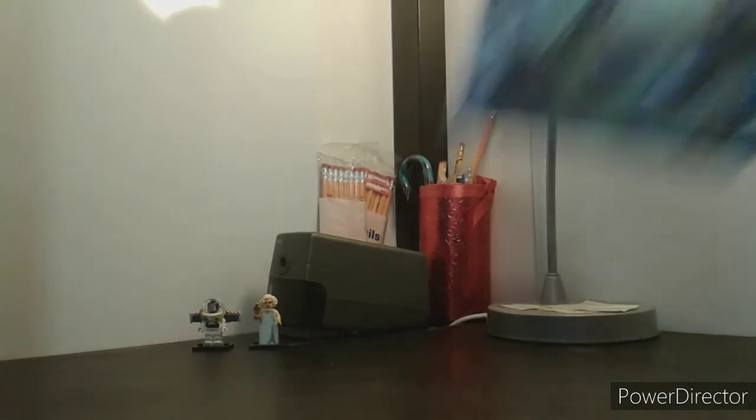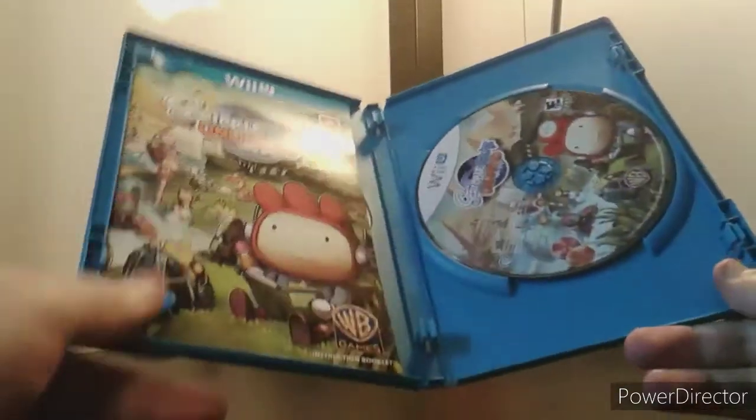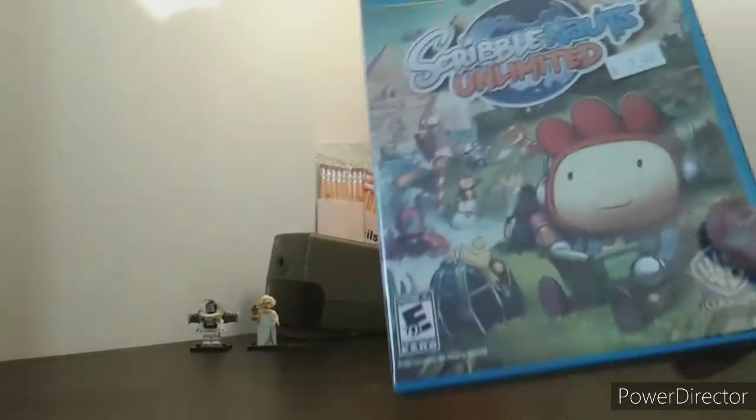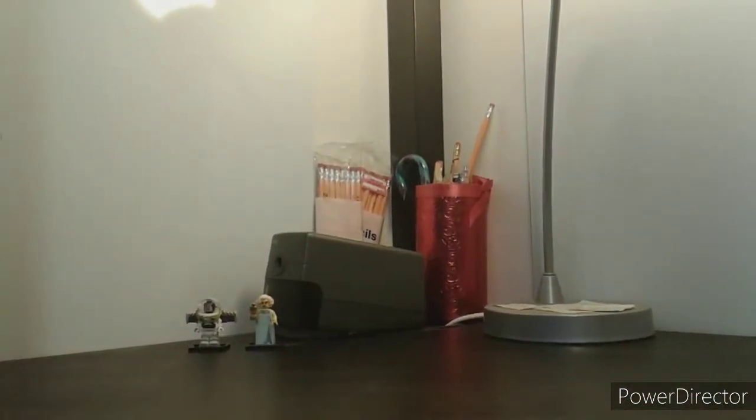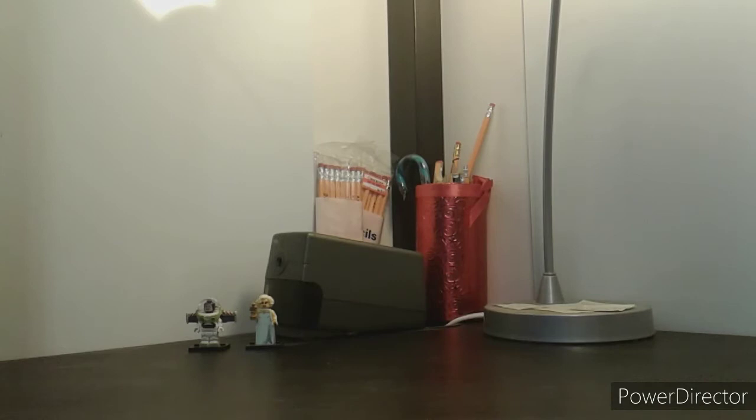And then I got Scribblenauts Unlimited. I got this to fill up my Wii U collection, and because I actually wanted to play it. Ever since I got my Wii U, I wanted to play it. It is complete and in good shape, and I want to play it. I like puzzle games.